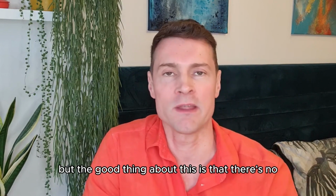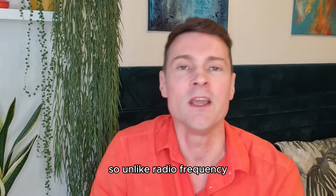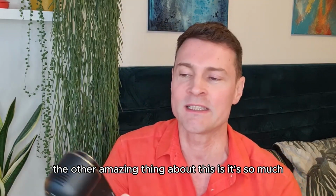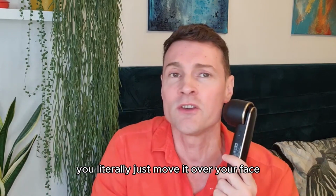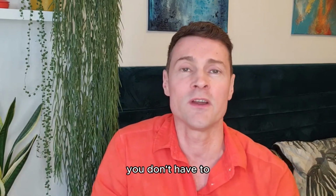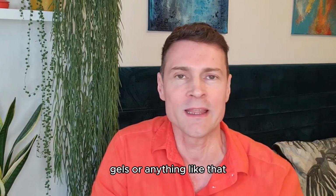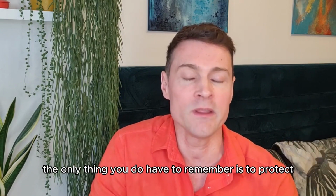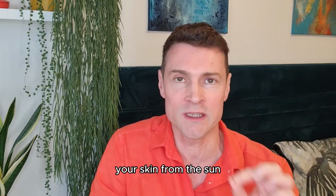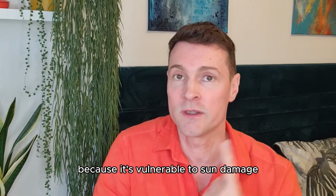But the good thing about this is that there's no risk of fat loss, unlike radio frequency. The other amazing thing about this is that it's so much easier to use than all those other devices. As you've just seen, you literally just move it over your face. You don't have to apply any specific lotion or replace any expensive gels or anything like that. It's really quick. It's quite pleasant to use. The only thing you do have to remember is to protect your skin from the sun for 1 week afterwards because it's vulnerable to sun damage.